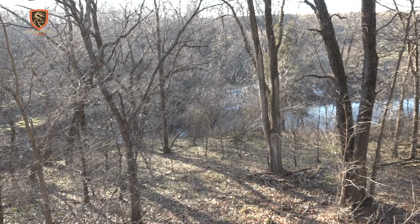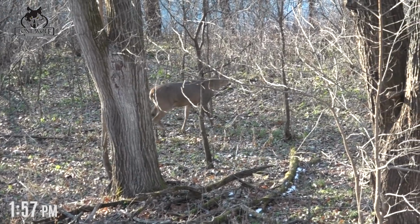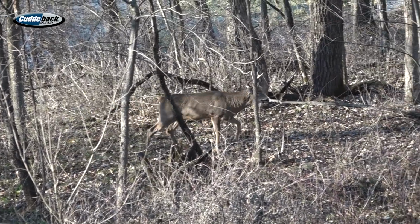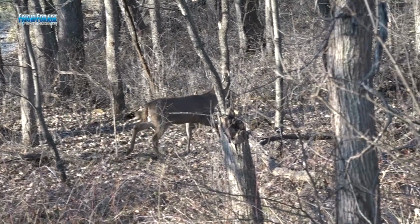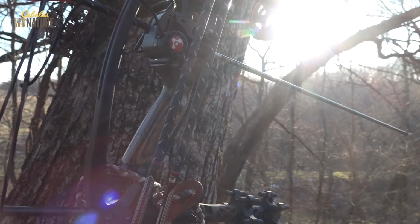I literally just got the camera mounted, my bow hung up, and I looked down here right by the dike and there's a decent buck coming up the hill. First I just thought it was a younger buck, but after I got through my shooting lane and got some footage of it back behind the tree further, it's got a pretty big body. It looks like a fairly mature buck. Got cold weather, high pressure, so I'll settle in here and see what happens.